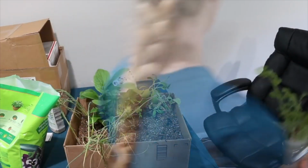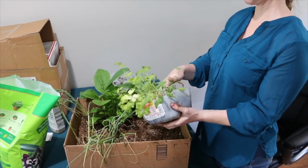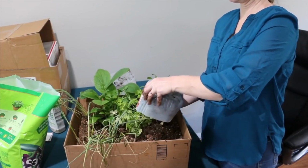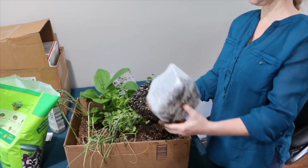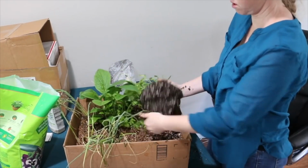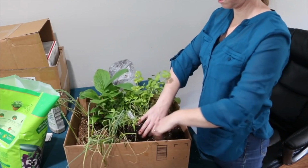Okay. And it's going to be sad for a couple days because it will have a little bit of transplant shock, hence why I like to do the cardboard, is because you don't get any transplant shock because you're not actually disturbing the roots. You're just putting it in a new box. And this one smells really good. This one is sage.